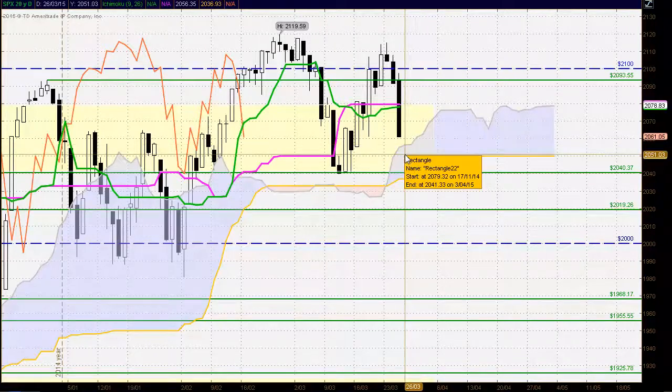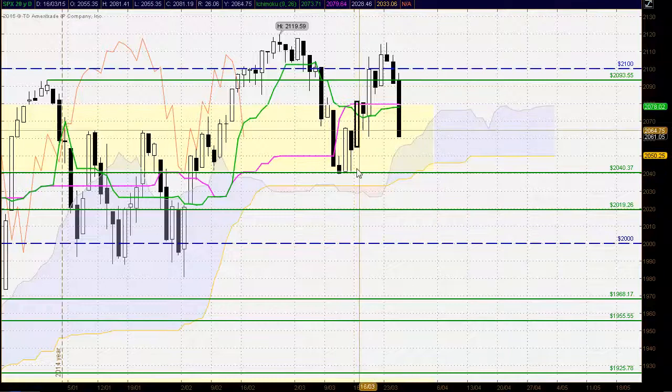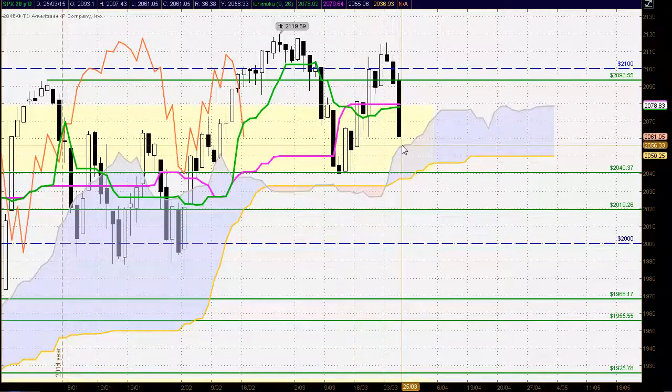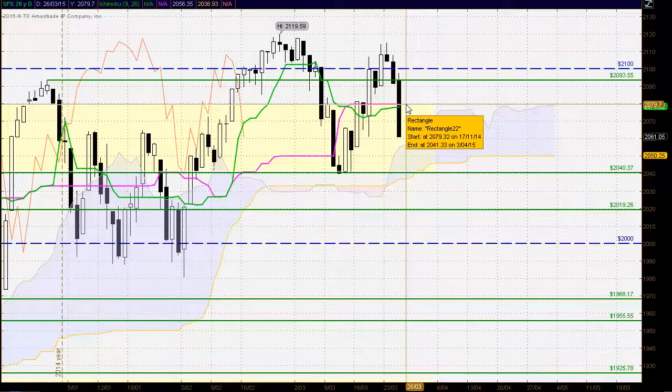Now, if the sellers are strong enough to breach through that area, we have potentially strong support down to the 2040 level and to the bottom of the Ichimoku cloud at the 2037 level, and just above there, that 2040 level corresponds to the bottom of that highlighted zone of support and resistance. So that will be an important area to watch for. Now, if we do see buyers come into the market here, any rally may now find strong resistance around the top of that highlighted zone, about the 2079 level, with the Kijun-sen and the Tenkan-sen still trading around there.